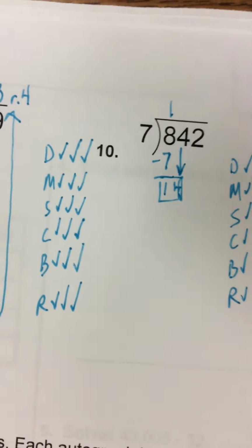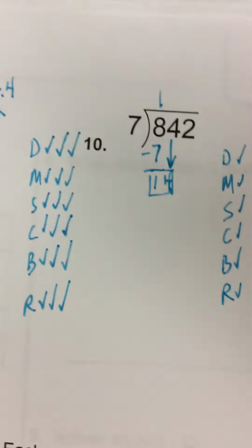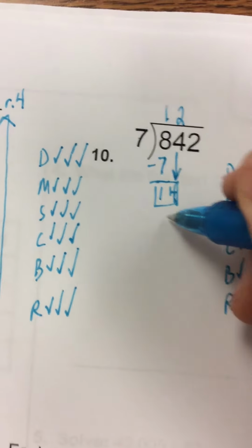And there we go. And we are going to repeat because there's spots left in the quotient. Back up to determine. 7 times what? Put your pencil in the spot. 7 times what gets me close to 14? That's 2. Multiply it out. 7 times 2 is 14.